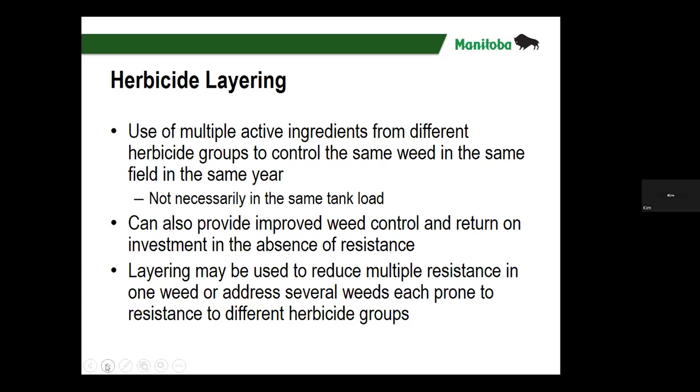This can provide improved weed control and return on investment when you don't have resistance, and layering can be used to reduce multiple resistance in one weed or address several weeds, each prone to resistance to different herbicide groups. So there will be a day where in a field you will have multiple herbicide resistant weeds. You could have a kochia and a wild oat and a waterhemp all in the same field, and it's just going to get a heck of a lot more complicated in dealing with that.